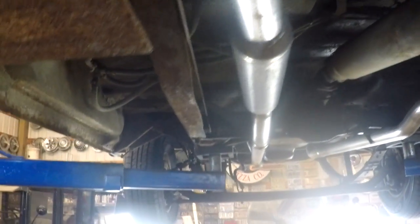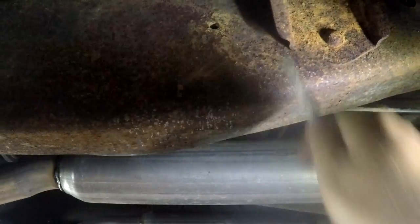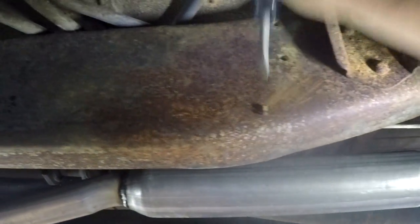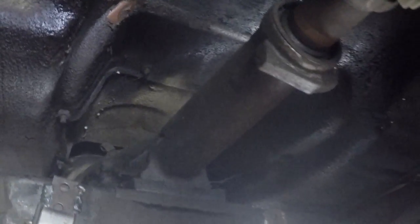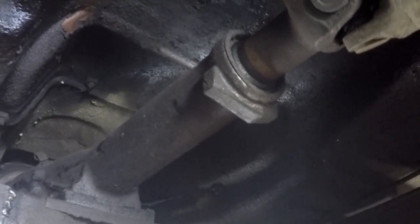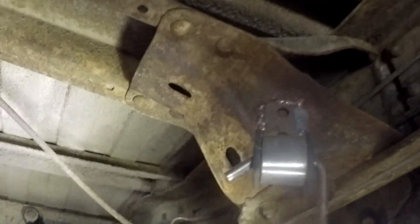The other thing I was going to mention too is the frame is in really good shape. You'll see a little bit of surface rust, but it's not rusty. Very clean. We'll go ahead and look at the rear end. I don't see any leaking out the pinion seal. Look at the back of the tranny, nothing leaking there. And the U-joints look pretty good, and not a lot of slop or anything. All the cross members look good.